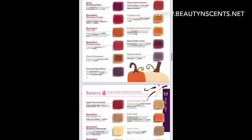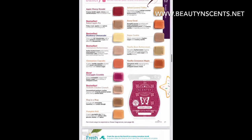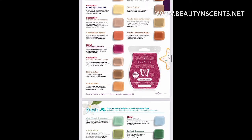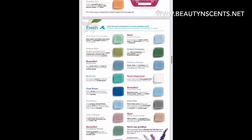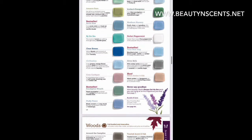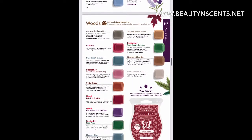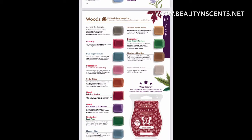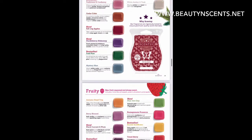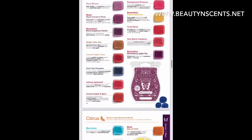Pumpkin chai. Oh, Malanta. Yum, yum, yum. Hugging a Mug. Vanilla, cinnamon, maple. That one was really good. Frosted vanilla. I'm actually anxious to smell that one. Fluffy Fleece is on the list, one of my favorites that came out on a brick last year. Around the Campfire. Oh, gosh. So many. Bright Cider Life. It's one of my favorites.